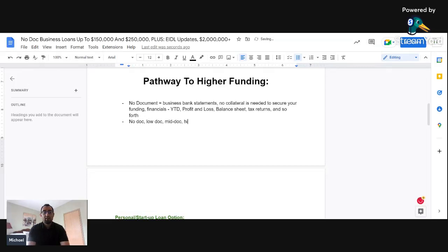And then high doc. And each one of them serves a purpose, as in, of course, you supply more documentation as you go into higher services. This can be anything like SBA loans, perhaps a term loan if you're looking for north of 100 to 150,000 and above. Not specifically, in instances, it can be secured financing when we have to look at a little bit more inventory, higher pieces of equipment, real estate.